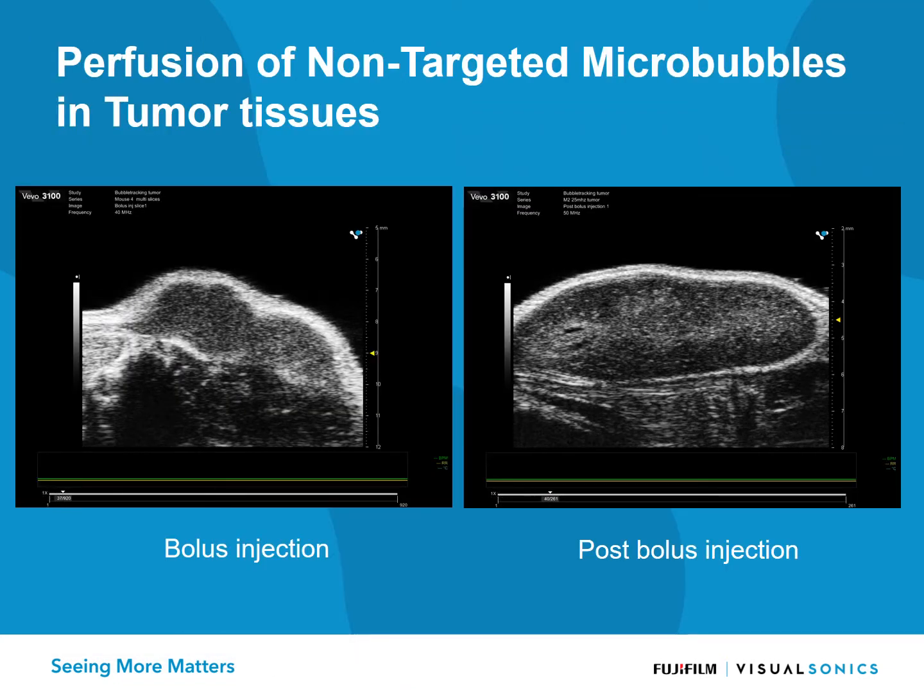On these images, you can visualize the microbubble perfusion after a bolus injection. And please note the resolution, which is now the resolution of the microbubble itself. So you can really visualize single microbubbles perfusing into these very tiny capillaries. And the microbubbles are 2 to 3 micrometers in size.